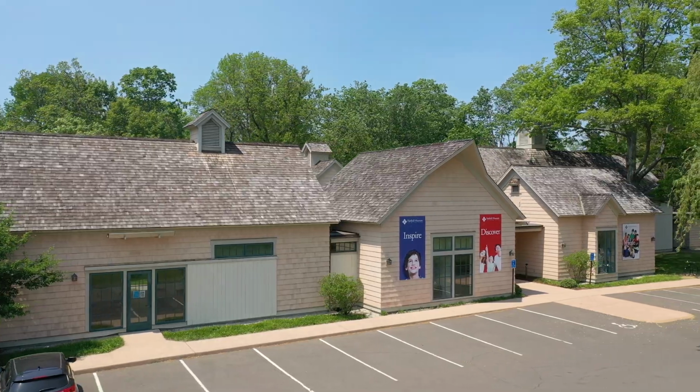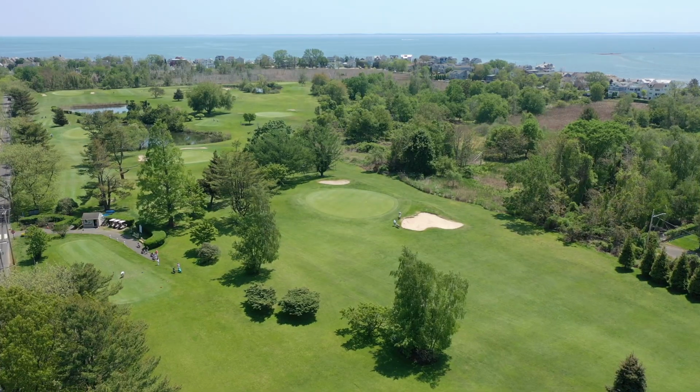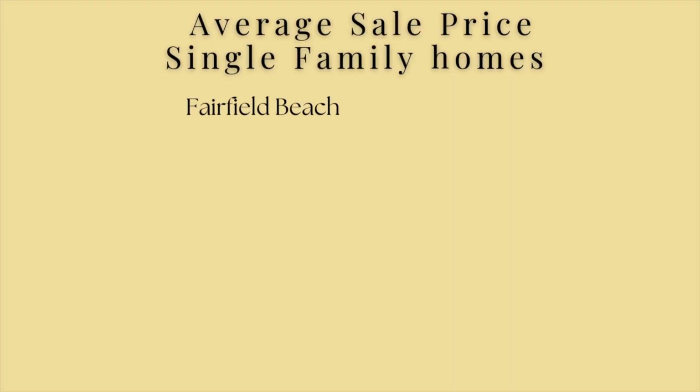In this area, you will find the Fairfield Museum, the par 3 golfing, many parks and playgrounds for children. This area feeds into Sherman Elementary and Mill Hill Elementary School, which both feed into Fairfield Ludlow High School. The average sale price in this area is $1.6 million. Know that many of the new constructions are selling for over $2 million.